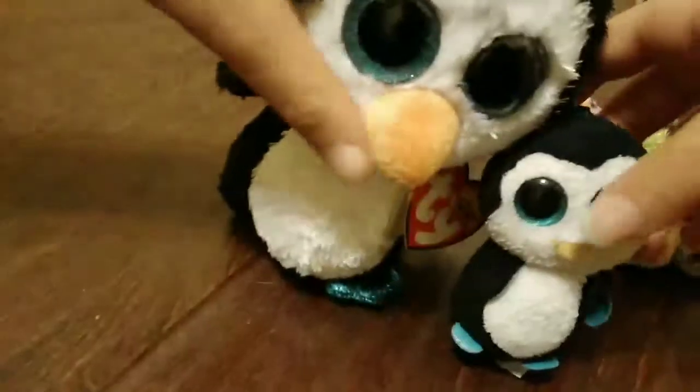You know what's so funny? His nose, in real life, looks so orange, but it looks yellow. I know, it's so funny. It's really orange.